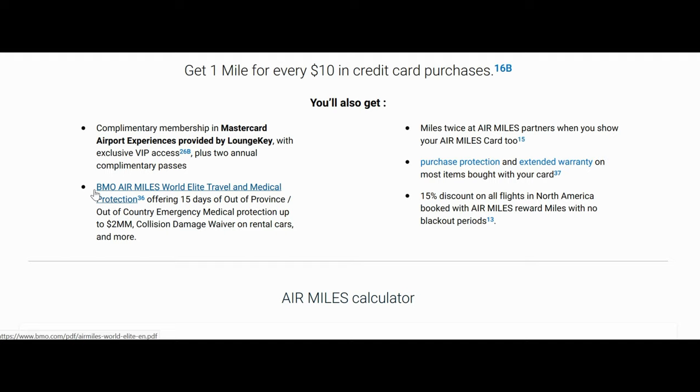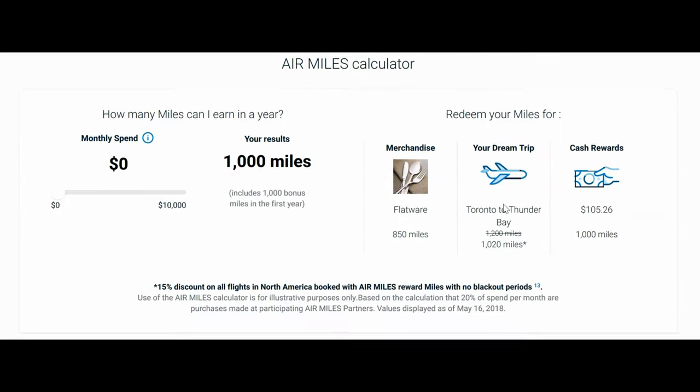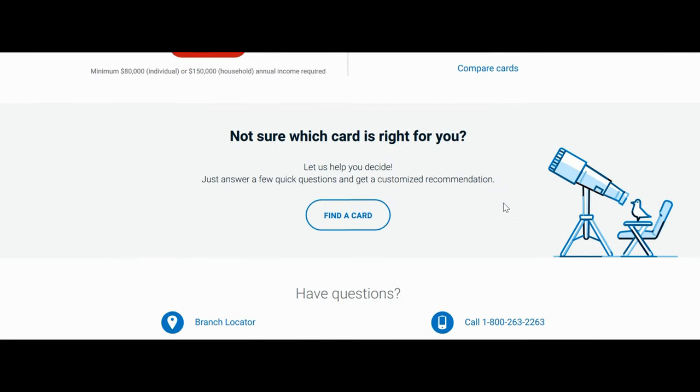But it has full medical insurance coverage benefits. So you get all travel and medical protection for 15 days and then up to $2 million, which the American Express Air Miles does not provide. And then you have other benefits. For example, you get 15% discount on flights in North America when you book with this credit card. And basically, these are the main benefits.